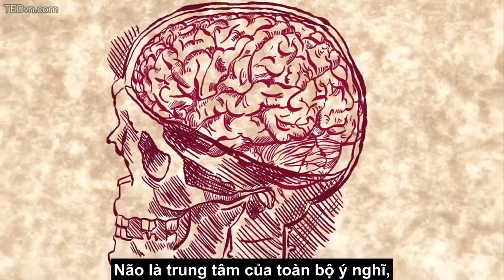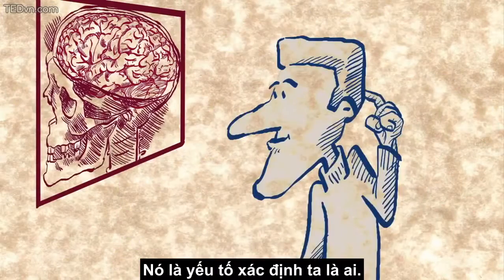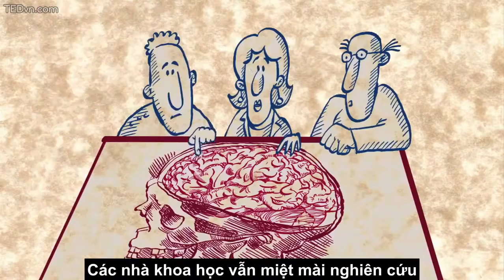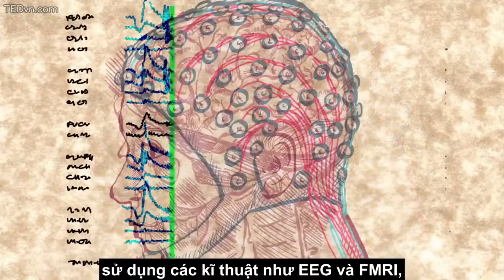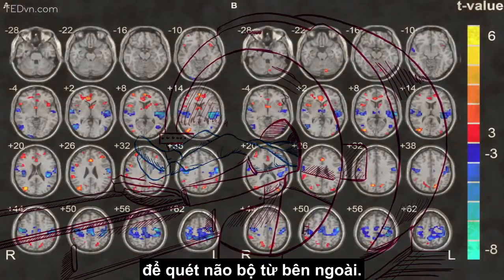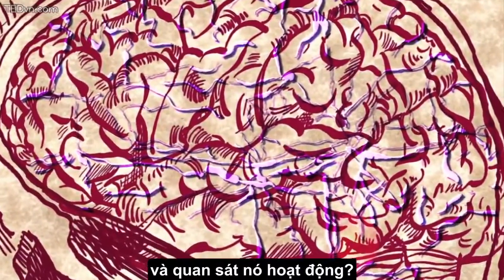The brain is the center of all of our thoughts, dreams, emotions, and memories. It is what makes us who we are, but there is still a lot we don't know about the brain. Scientists have worked for years on trying to understand the human brain using techniques like EEG and fMRI, where we scan the brain from the outside. But what if we could look inside the brains of humans and watch them as they work?